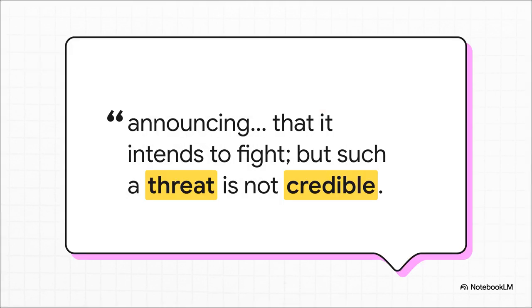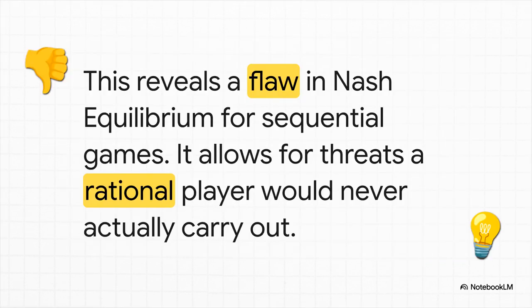But this brings us to the million-dollar question, which the source material puts so perfectly. The incumbent can shout from the rooftops that it's going to fight, but is that threat actually credible? When push really comes to shove, would they follow through? This whole puzzle really shines a light on a little flaw in the standard Nash equilibrium, at least when it comes to games that play out over time.